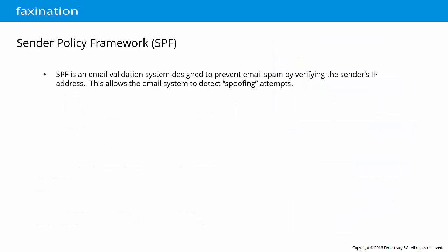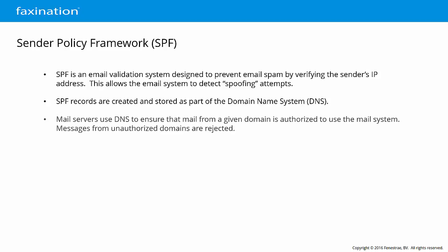Here's a little more detail about the Sender Policy Framework, or SPF. It's an email validation system designed to block email spam that utilizes spoofing. In other words, pretending to be an email sender that you're not. SPF is a function of DNS. That's where the records are created and stored. As long as the sender's domain is authorized to use the mail system, the message is accepted. If the sender's from address domain has no SPF association with the mail system, the message is blocked and rejected as spam.